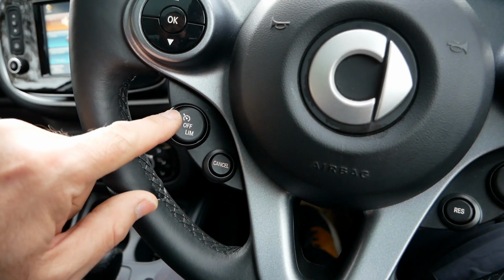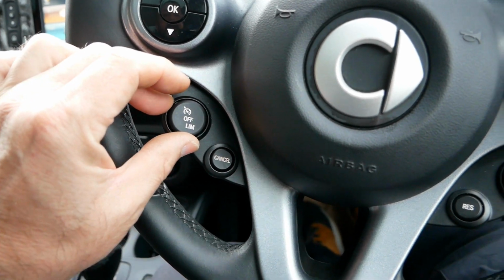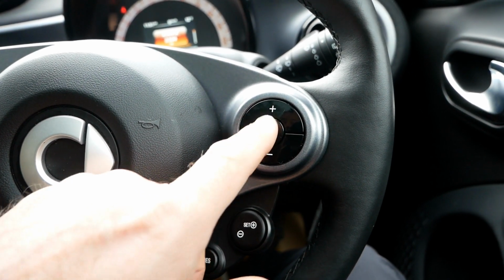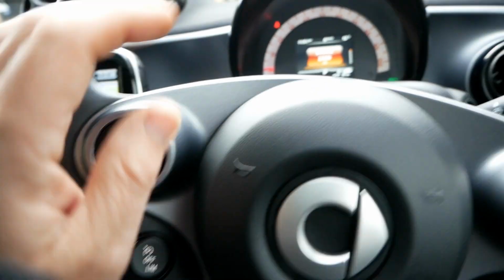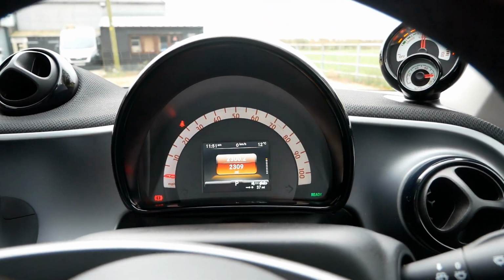We've got speed limiter and cruise control up here on the steering wheel. Our buttons there to control all of that. We've got our audio controls and our telephone controls, and then these controls change the screens up there on the dash, on the Speedo.